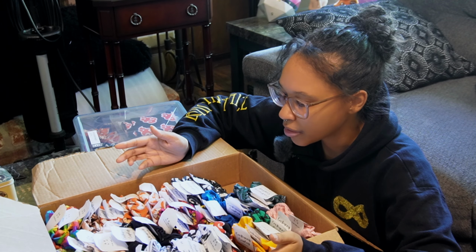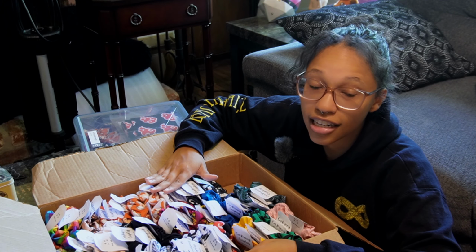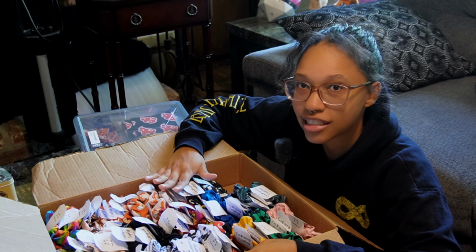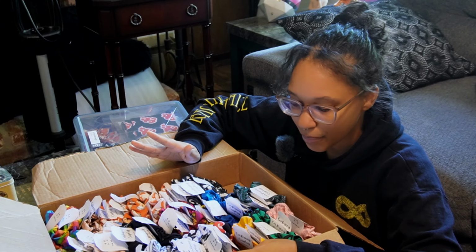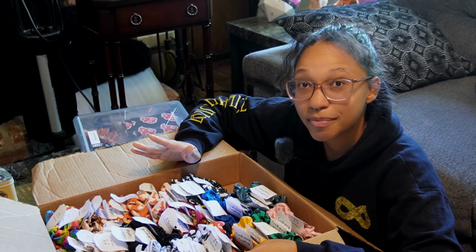And then I'll be able to move on to doing all of the digital work that I think I need to do in terms of price listings and stuff. So let's get that going. I'm gonna pull out my sewing machine.